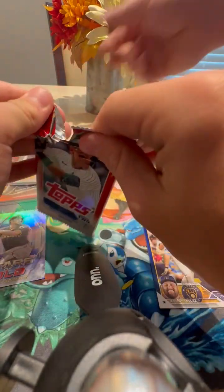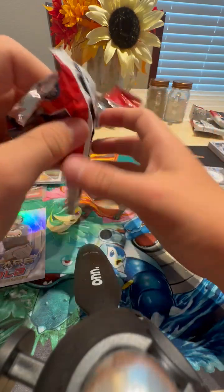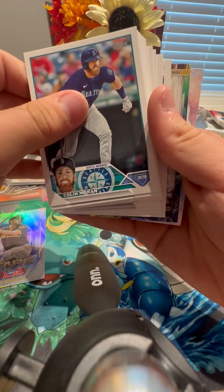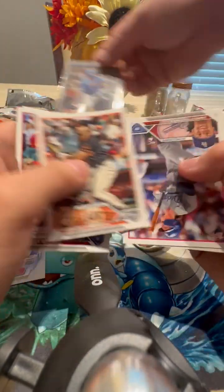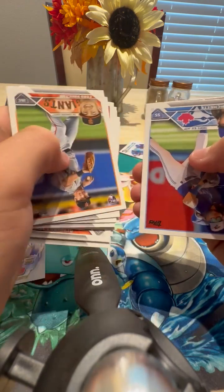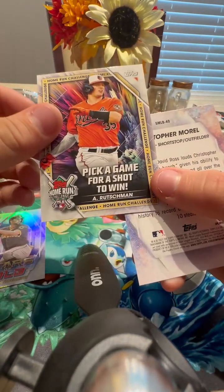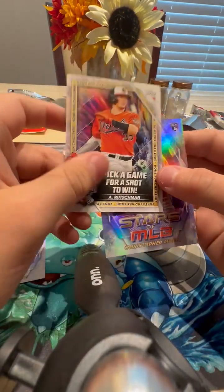All right, last pack of the video. Let's see what we get. Let's get some last pack mojo. Alright. Just some last pack freaking mojo. Ooh, there's... Oh, it's a freaking Home Run Derby card. Just stupid crap. Freaking Home Run Derby card or what? Oh my god. I thought it was something. Home Run Derby card, I mean. I guess I'll take it.